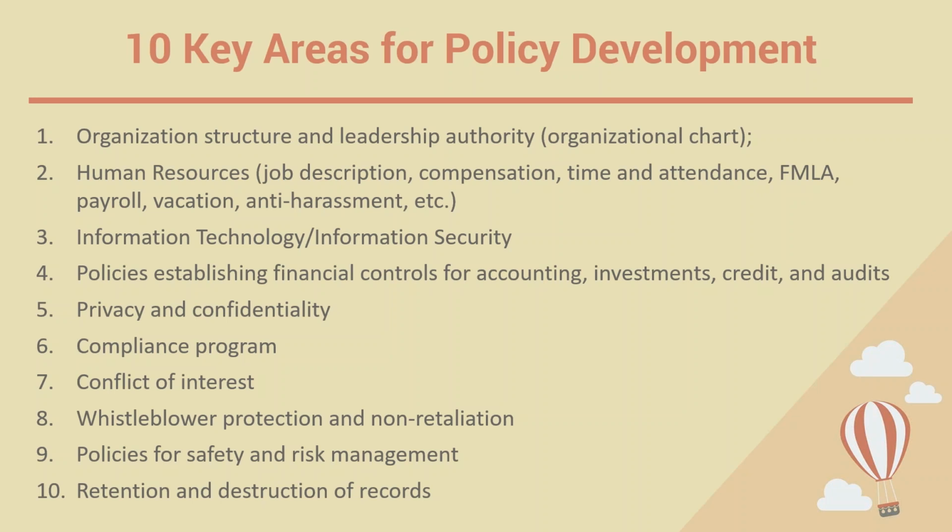This is usually one of the more difficult policies to develop, and one way to begin to develop it is to have an up-to-date and detailed organizational chart at hand, so that in writing this policy, it's clearly aligned with how the company actually functions. The second area would be the human resources area.